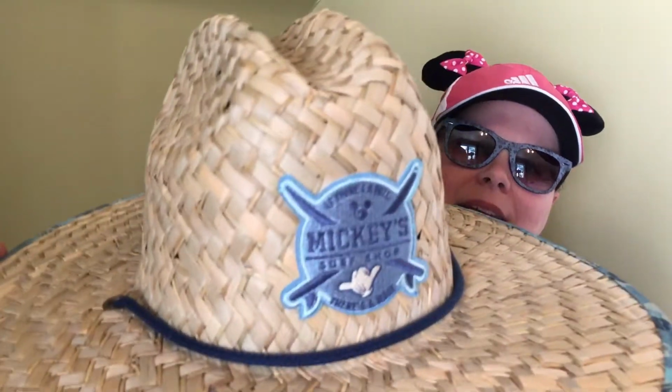It's nice sometimes to have just that little bit of coverage and to protect you from the sun. What you can do too is bring a bigger hat. I bought this hat while we were there as well. It's supposed to be a lifeguard hat, I believe they call it, and it has a cute little Mickey Surf Shop logo on the front.